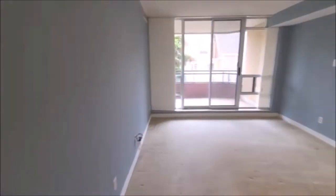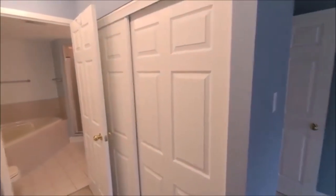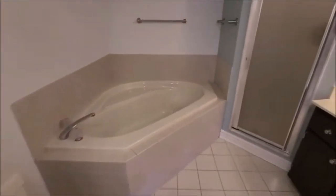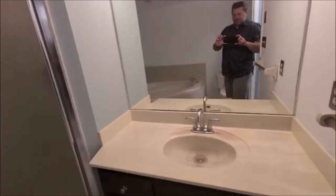So a large master bedroom, and again, access to sliders to the balcony, which is nice. We've got double closets. I don't know how it is in your household, but I would appreciate having double closets, one for me and one for my wife. And then in terms of ensuite, so here we have the second bathroom. Get an idea here. So shower, sink, as well as soaker tub.